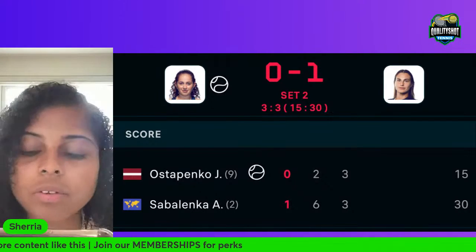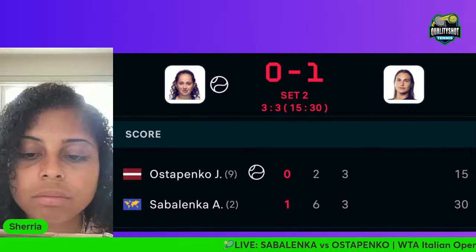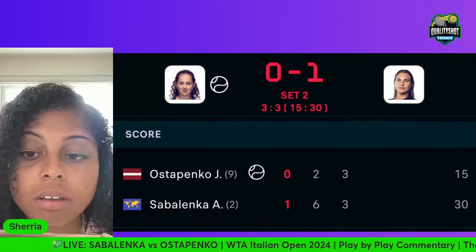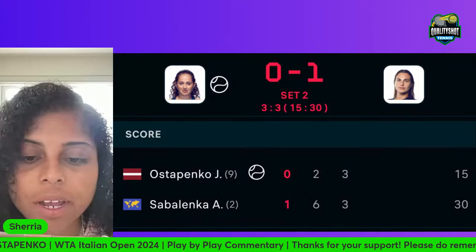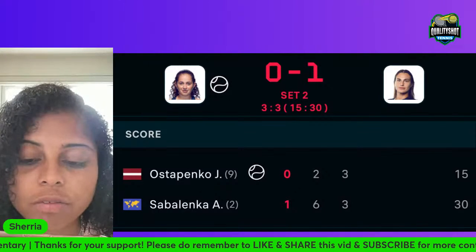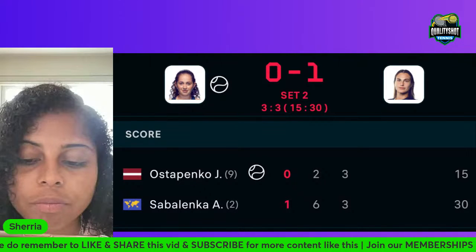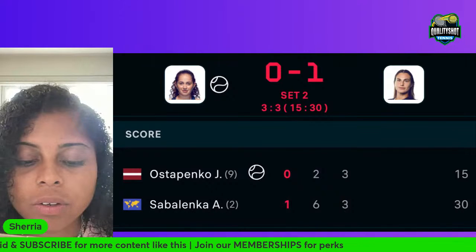Second serve. First serve from Ostapenko into the net there. It's an aggressive return from Sabalenka on the backhand. Ostapenko has to get really low to the ground to get that back into play. And again, Sabalenka with another aggressive backhand cross court. And Ostapenko not able to get that shot back over and in.